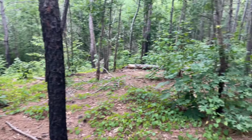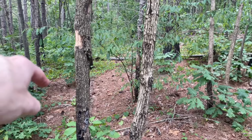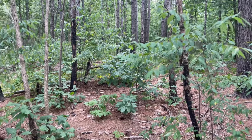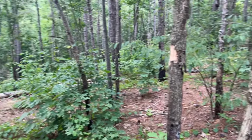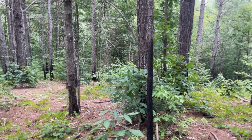And then this goes down this direction over here, and then it just goes straight out. And that actually goes straight out to the road. So this is almost like a mini ridge. It's really a hill that comes out overlooking the property.